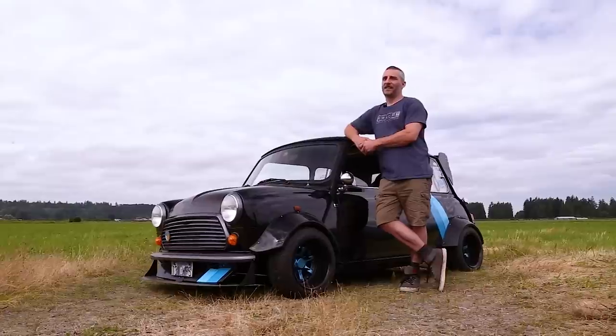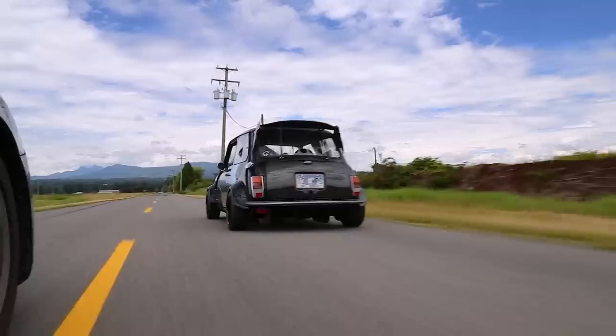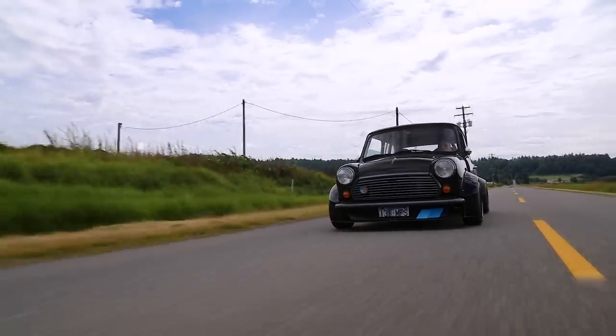I went with the 1991 Mini, partially due to the fact of supply in Canada. There's not a lot of Minis around, and also being left-hand drive. This is actually a Japanese import that was already in Canada, and it's left-hand drive, which is super rare.